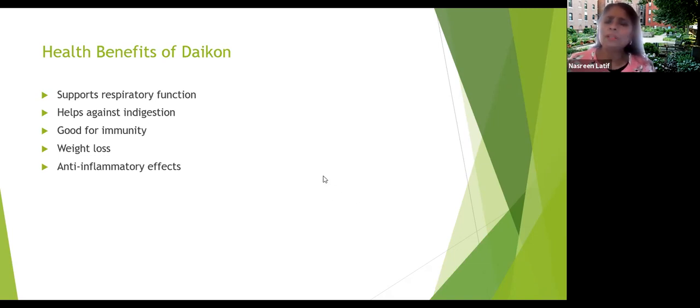The soil condition needs to be loose and moist to plant the seed. When seeds are coming up, you have to separate them, you have to thin them, otherwise it will be difficult to grow and get a good size daikon. It's good for the respiratory system, for digestion, immune system, weight loss, and the anti-inflammatory effect of this vegetable is also good. Most of the time we think about daikon and pickle, but other than pickles, you can do many other things with daikon.